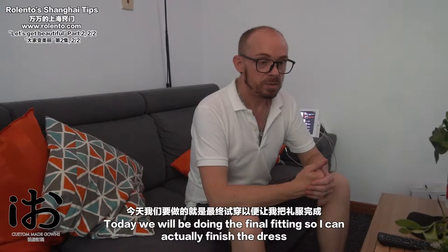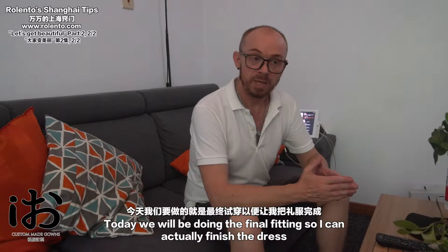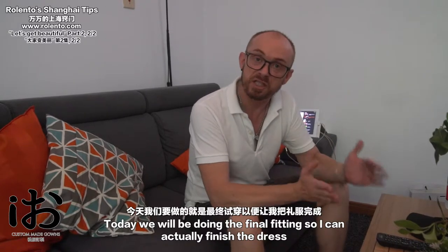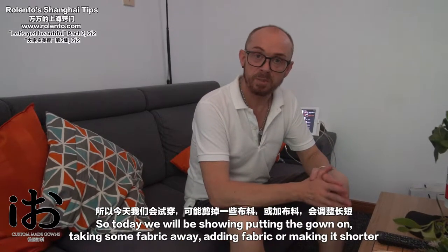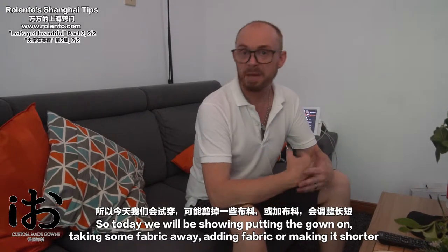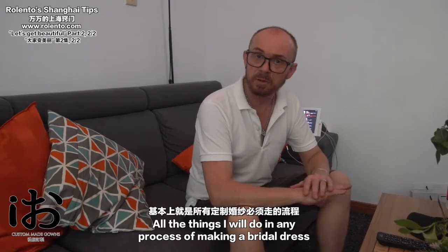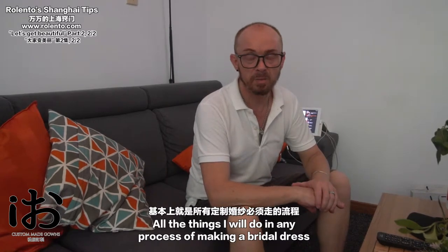Today what I'm going to be doing is the final fitting, so I can finish the dress. So today I'll be putting it on and taking some fabric away, maybe adding some fabric, taking it shorter, all the things I would do in any process of making a bridal dress.